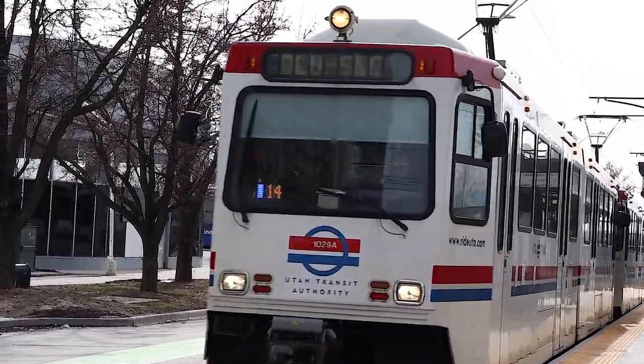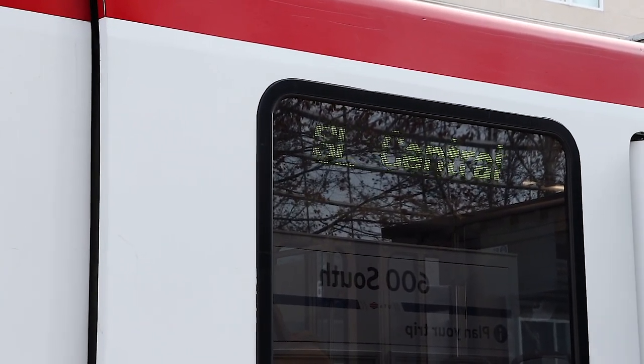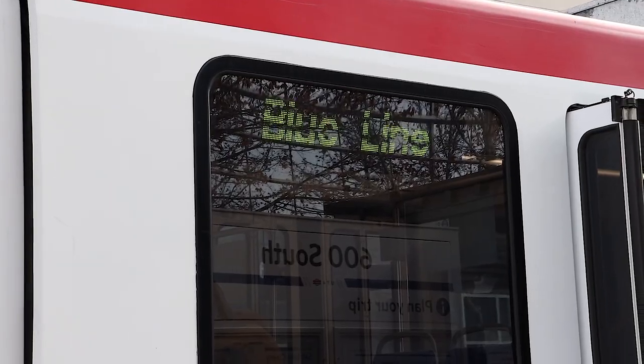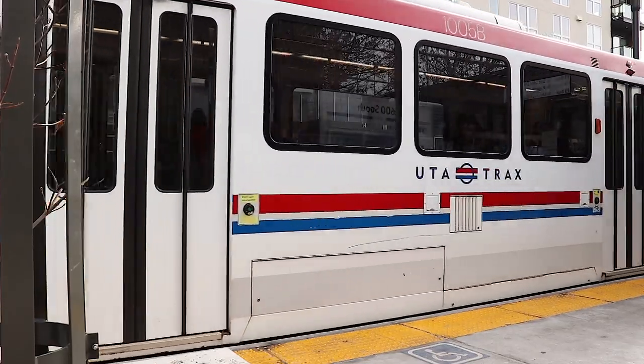So as we were waiting for our tracks, I saw one tracks coming and it was the perfect opportunity to tell you guys how you can tell what line you're boarding. As you see right here, it says blue line to Salt Lake Central, and that's literally how all of the tracks are labeled. You can look at it and tell which line you're boarding, and if you've looked at the map, then you know exactly where that line is headed to.